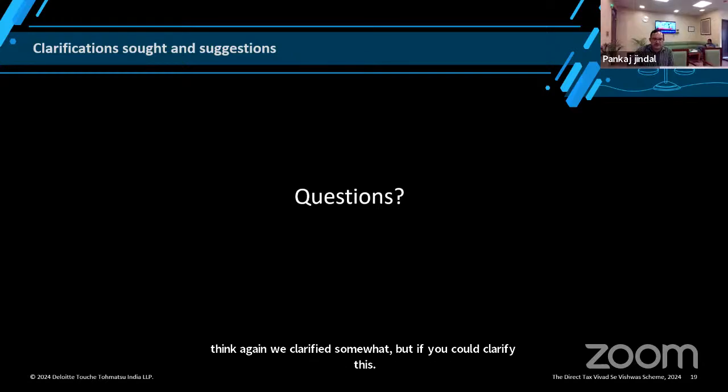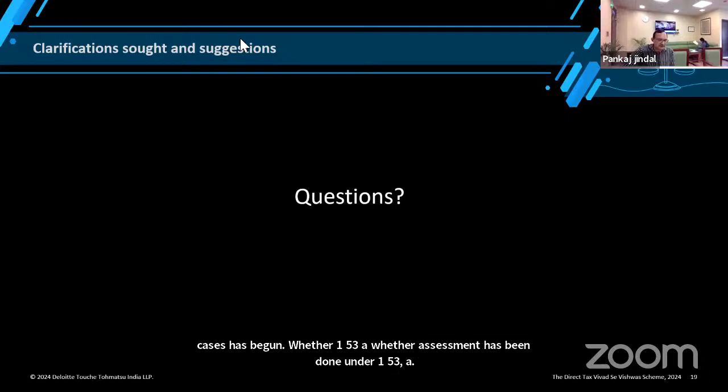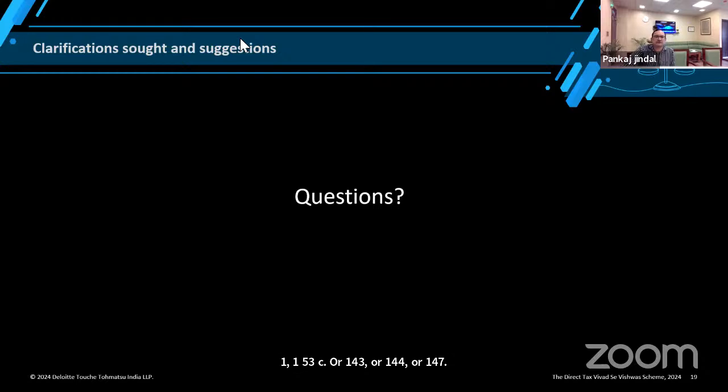Yeah, again I would request participants to look at section 96 of the Finance (No. 2) Act 2024. Section 96 clearly mentions that cases where assessments have been done in pursuance of a search under section 132 are not eligible for this scheme. If they see section 96, it very clearly lays out the persons or cases which are not eligible for this scheme, and this is one of the prominent ones. The 132 cases where assessment has been done, whether under 153A or 153C or 143(3) or 144 or 147 on the basis of a search initiated under section 132, those cases are not eligible.